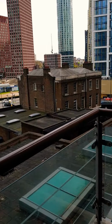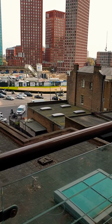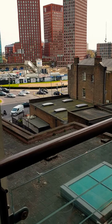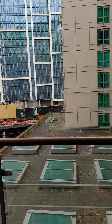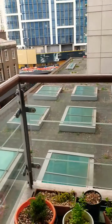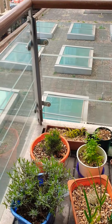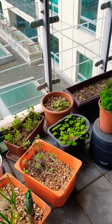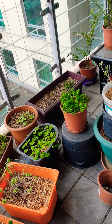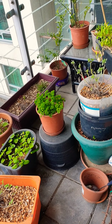I live in a very busy urban area in London, and as you can see, surrounded by buildings. So getting direct sunlight can be a challenge, and space. But even in this space, there's a lot that you can grow.